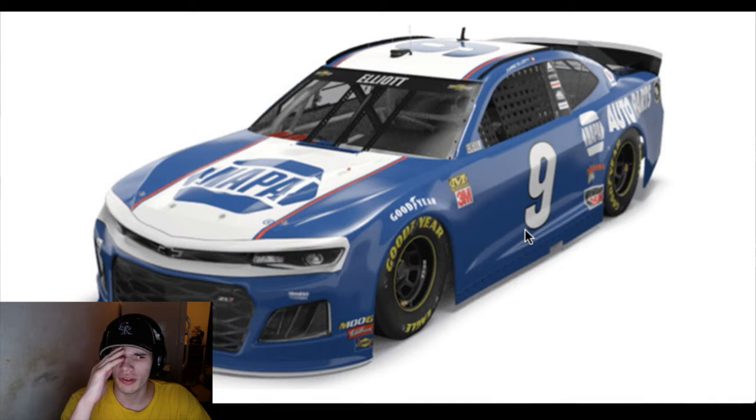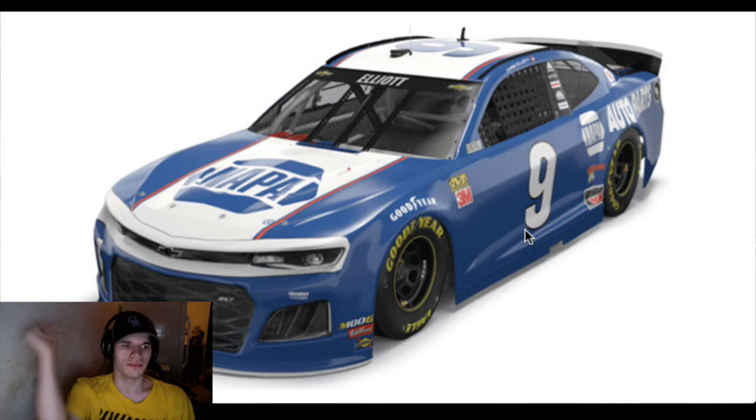I'm really done with the Elliott family throwbacks. I get why he does it, and it's really cool that he likes to throw it back to his family, but it needs to stop. There are other throwbacks you could do. You could do Jeff Gordon's 2007 Pepsi car. There's some other cars, some other schemes out there that you could throw back to.